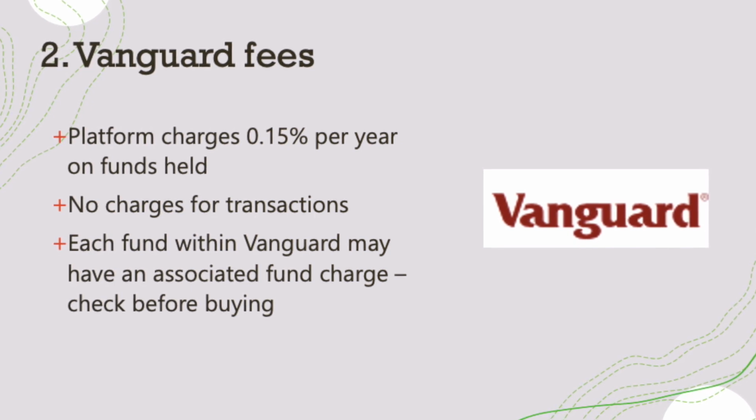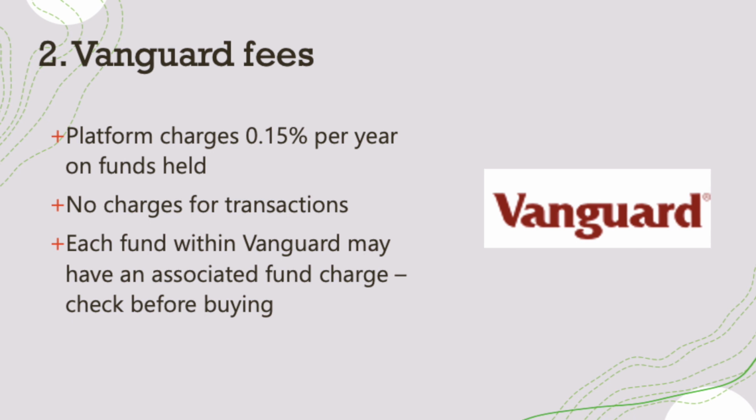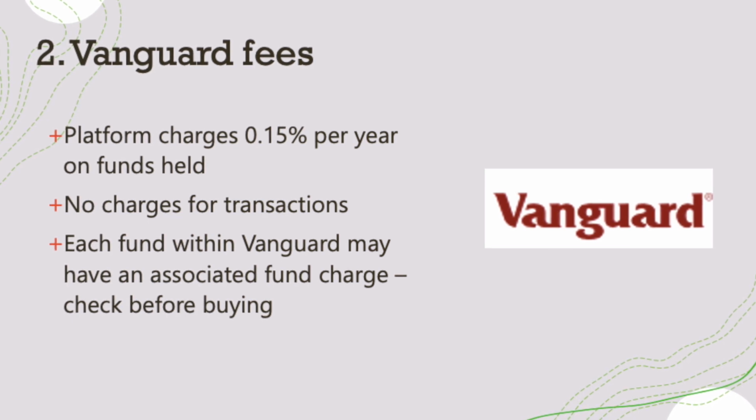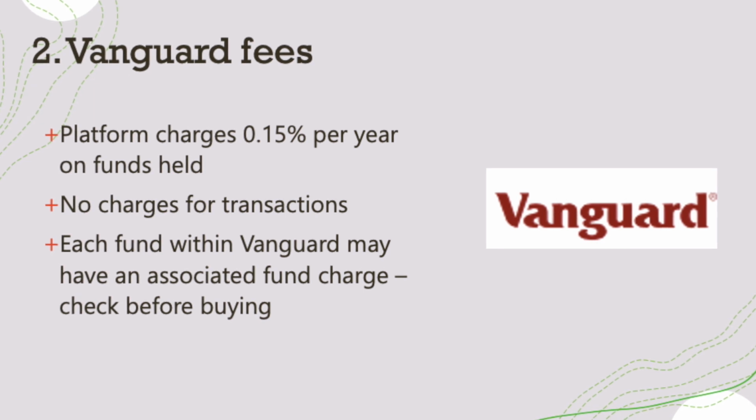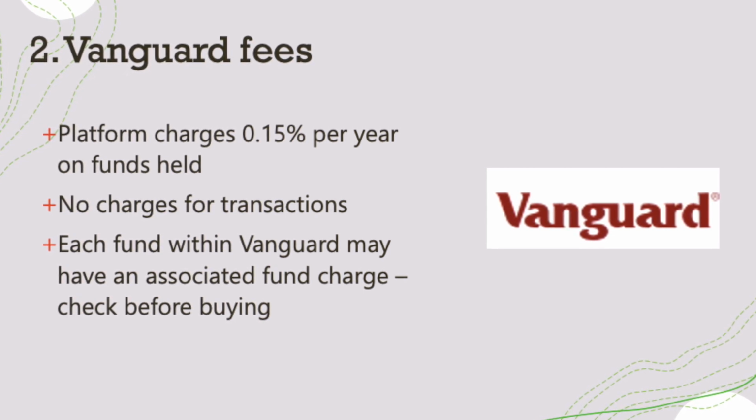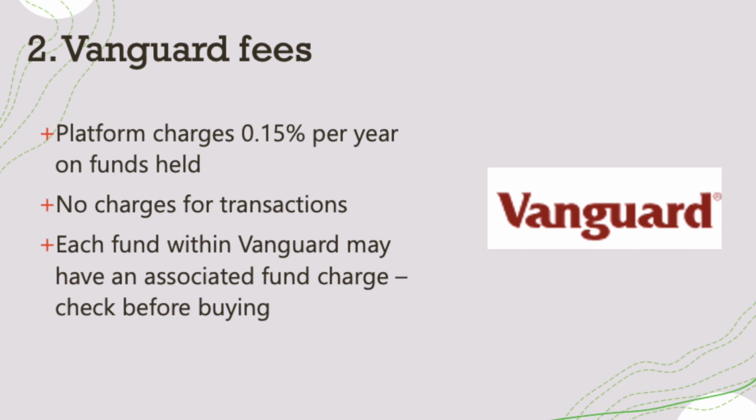So they have these 2 transaction periods. You can either buy and sell at 10 a.m. or at 2 p.m. As long as you do it within those bulk transactions that Vanguard carries out, you don't actually pay any transaction fees.